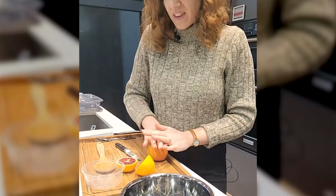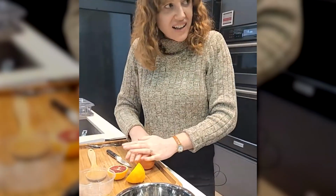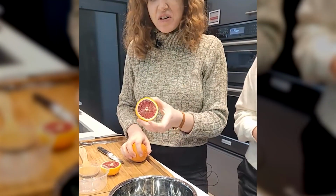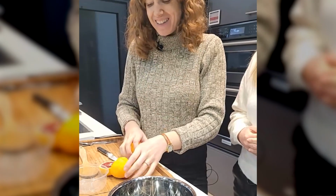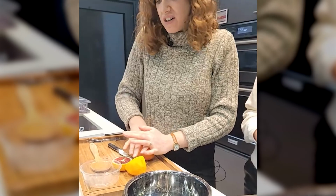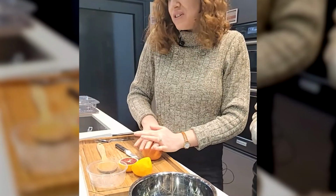Why are you rolling it like that? To help make it juicier. It helps break up the membranes in there, softens them up a little bit, and it's going to be a juicier end result.